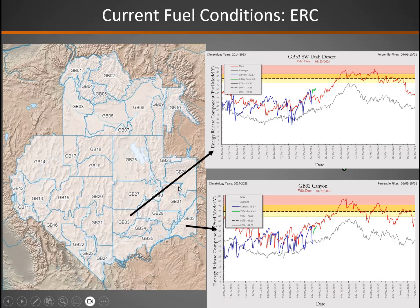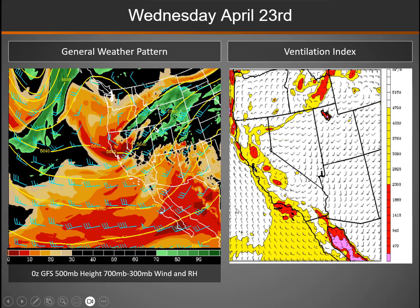Looking at some individual ERC charts, and you can see some of the rapid drying. This is the top chart in southwest Utah. You can see already above record levels for this time of year and projections to slide a little bit higher. If we drew a straight line, that would put us more into late June normals, and not that far off in southeast Utah as well, approaching record levels and also getting towards those mid-June normals.